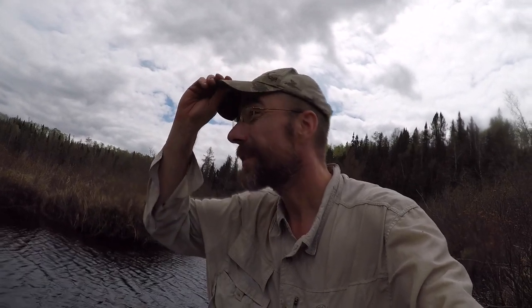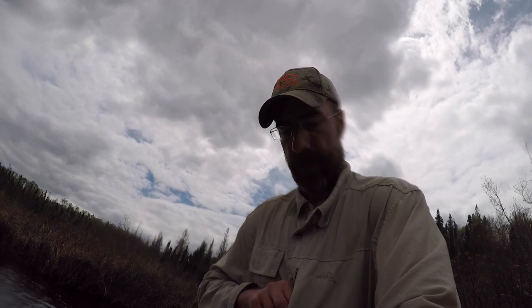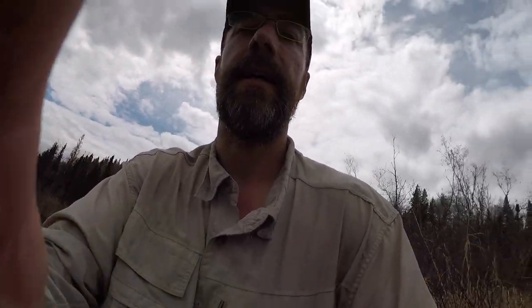Getting close to the next lake. And then another lake right after that, pretty quickly. And then the long portage at the very end to get into Hub Lake. So, hopefully, my iPhone waterproof case survived. Yeah. Alright. Alright. There we go.